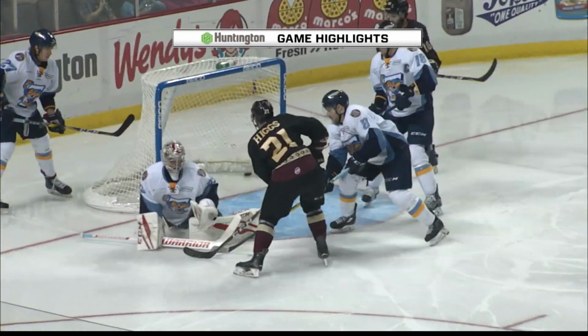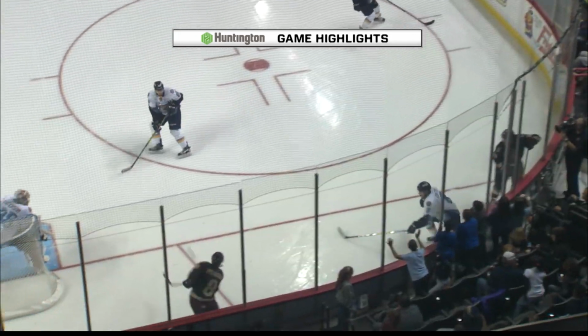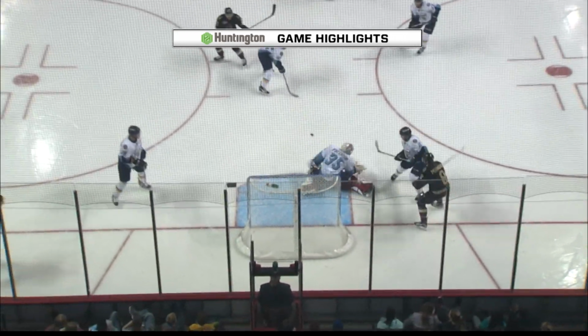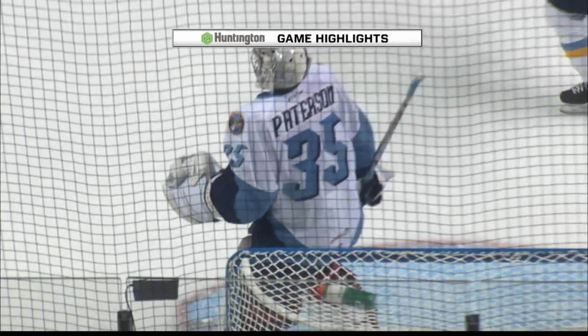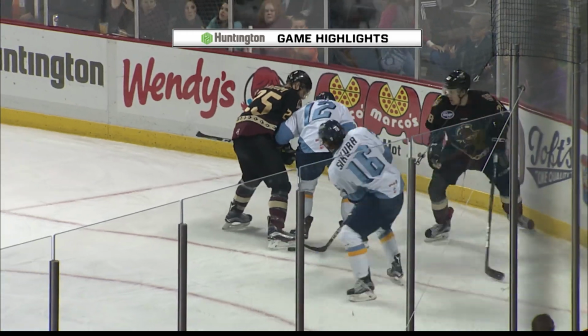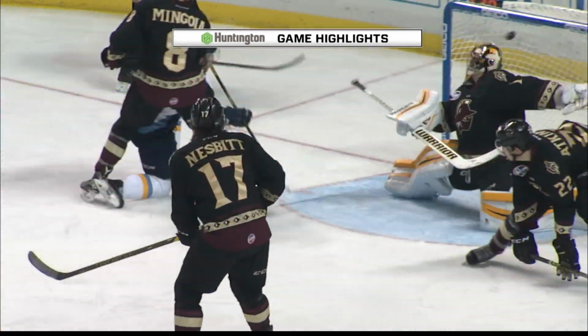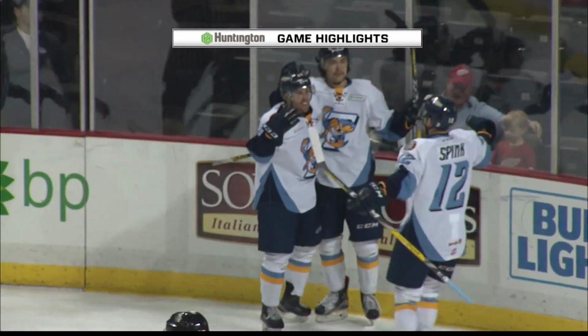Early in the third though, this goal from Brock Higgs. All of a sudden Atlanta was within two and they kept the pressure up on Jake Patterson. At one point, they had seven shots on goal. Toledo had just two in the third period, but the Walleye, the goal that ended it on this day would be from Tyler Smith. Great feed from Tyler Sakura.